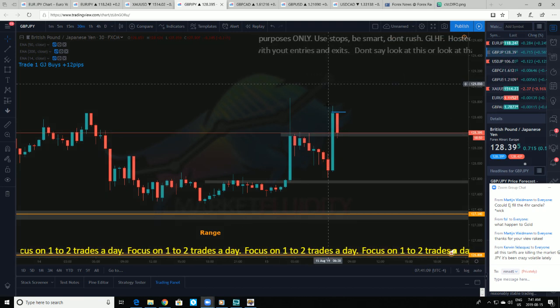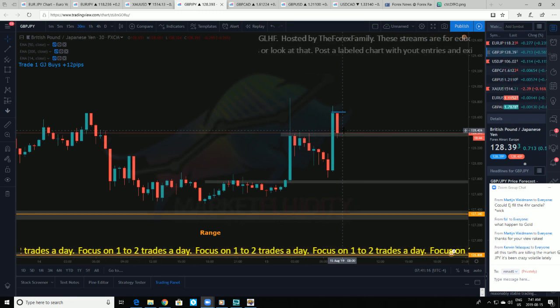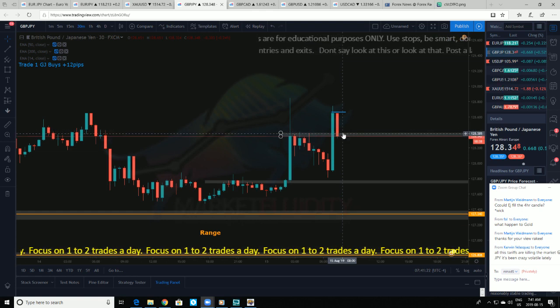So it's all a matter of waiting for candles to close, and once the candle closes in a way that you can say, I've seen candles close like this before, and I've taken a trade and I've won, then that would be a trade.